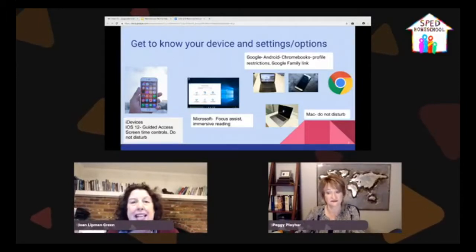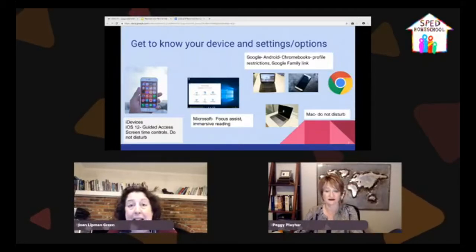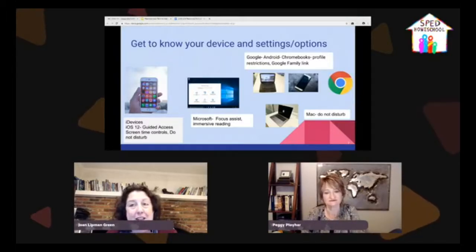Oh, that's great. It is hard to keep up with these things, but also on these iPads and iPhones, there's a setting called guided access. It's an accessibility feature where you press the home button 3 times and you lock the student in that app, so they can't get out of it without the password. And you can also set the amount of time that they can be on that particular app, and then it shuts off.